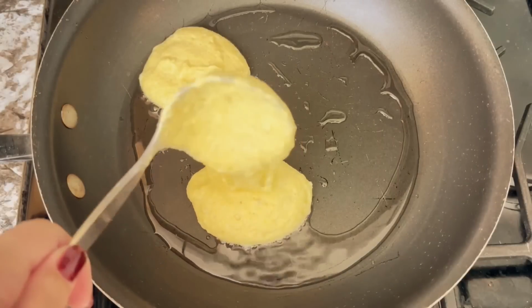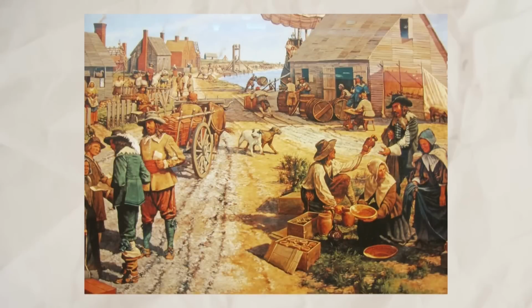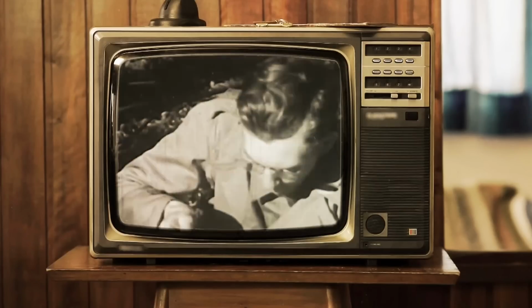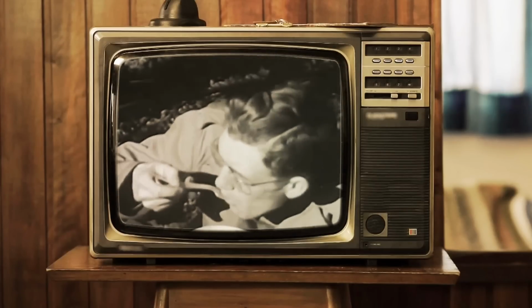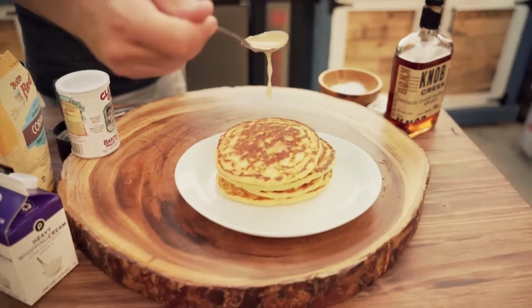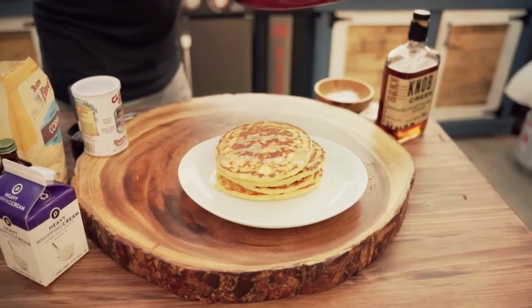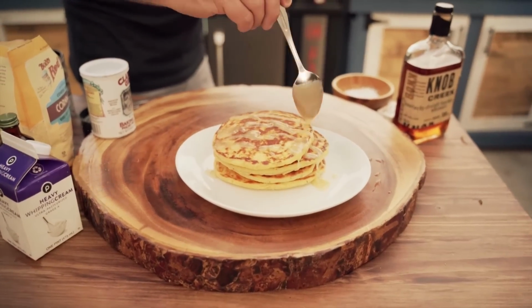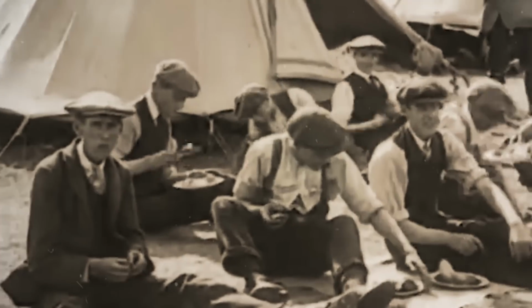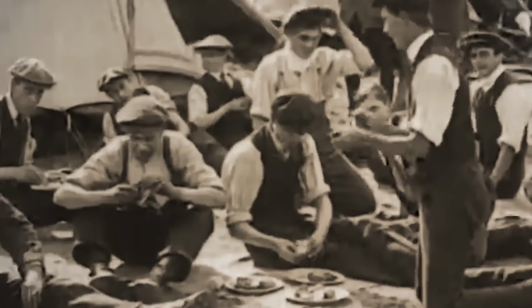The origin of Johnnycakes is debated, with some believing they were brought over by early colonists from England, while others argue they were born out of necessity in the American colonies. Either way, they became a staple for soldiers, offering a quick energy boost without requiring much effort. The name itself is thought to come from the term journey cakes, referring to their portability and ability to last on long trips.